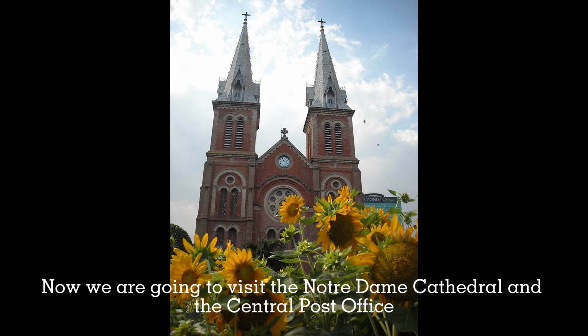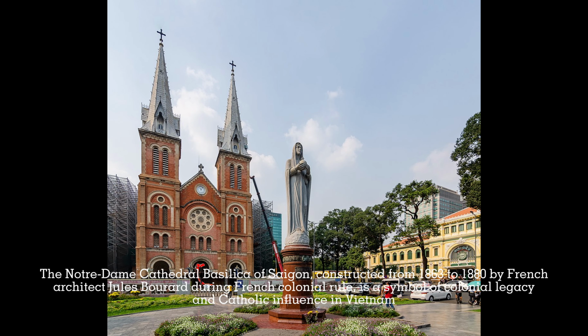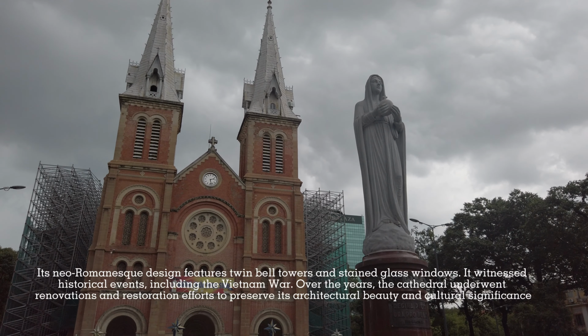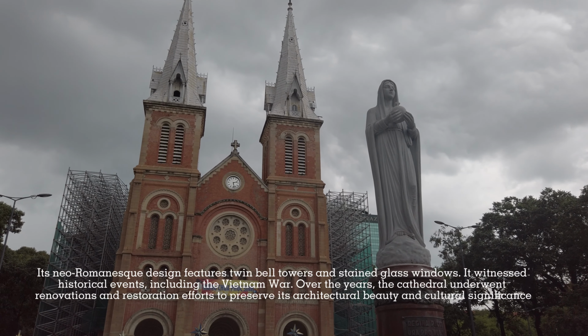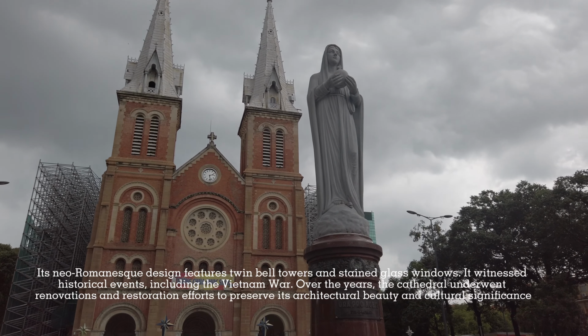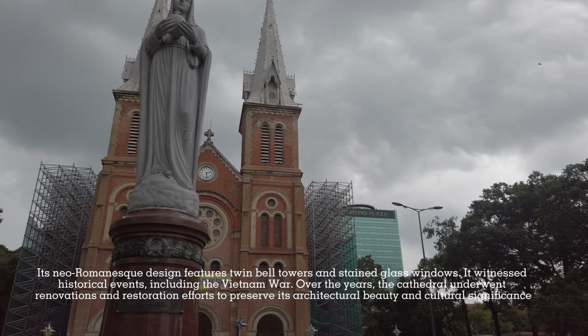Now we are going to visit the Notre Dame Cathedral and the Central Post Office. The Notre Dame Cathedral Basilica of Saigon, constructed from 1863 to 1880 by French architect Jules Bourard during French colonial rule, is a symbol of colonial legacy and Catholic influence in Vietnam. Its neo-Romanesque design features twin bell towers and stained glass windows. It witnessed historical events, including the Vietnam War. Over the years, the cathedral underwent renovations and restoration efforts to preserve its architectural beauty and cultural significance.